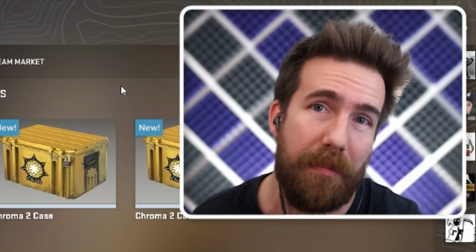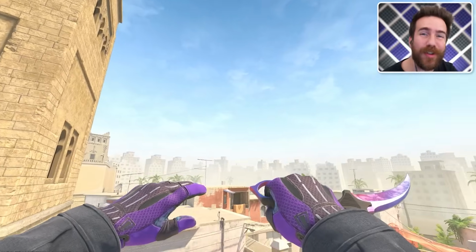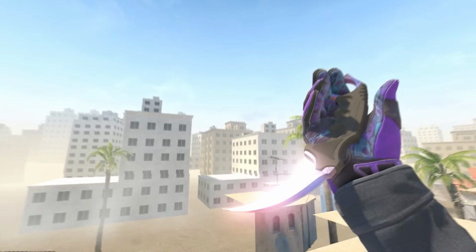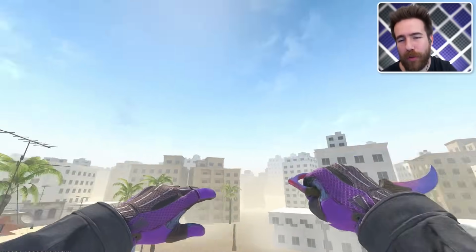I'm going for my dream knife. And what is that, you may ask? Well, let me show you. Look at that. It's crazy. It's just so beautiful. It just works so well after looking for a while.